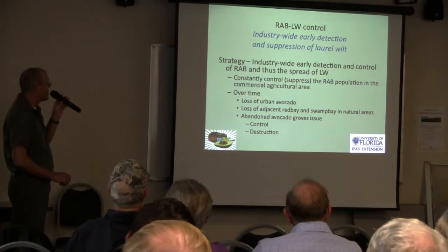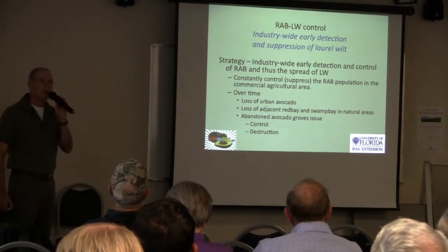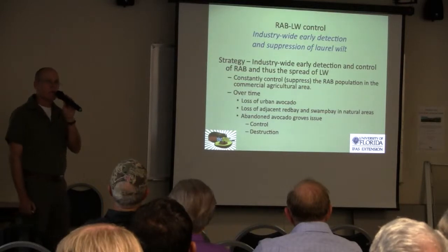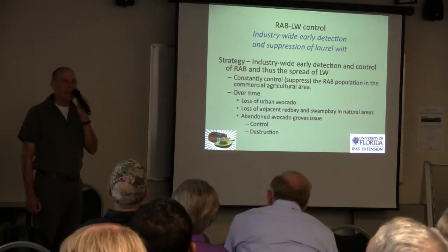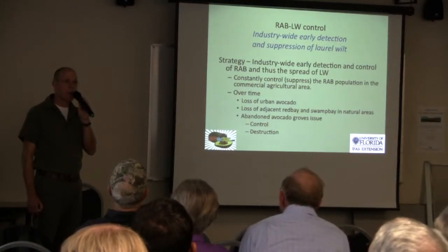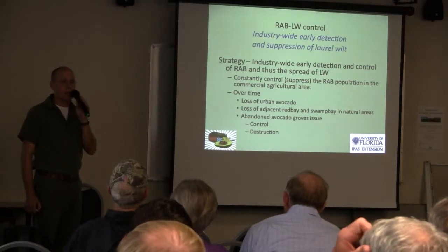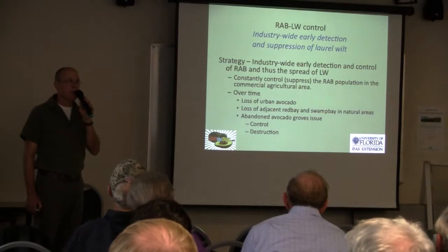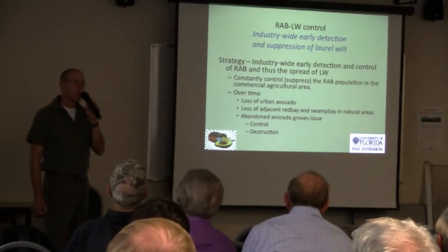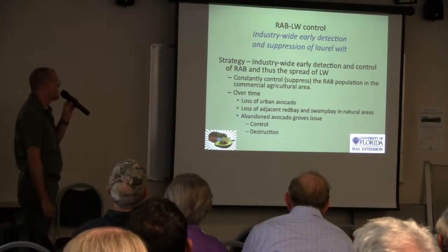We do know that over time there's going to be a loss of the urban or dooryard avocado trees in Miami-Dade County. And there's not going to be, and there hasn't been, any program to try to suppress or remove these avocado or native trees that are in the urban landscape. That's just not going to happen. So we know over time those trees are probably going to be eliminated and then eventually be eliminated as hosts.